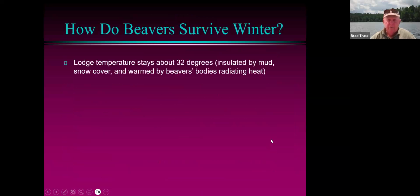So how do beavers survive the winter? Well, again, the lodge temperature is maintained at about 32 degrees.